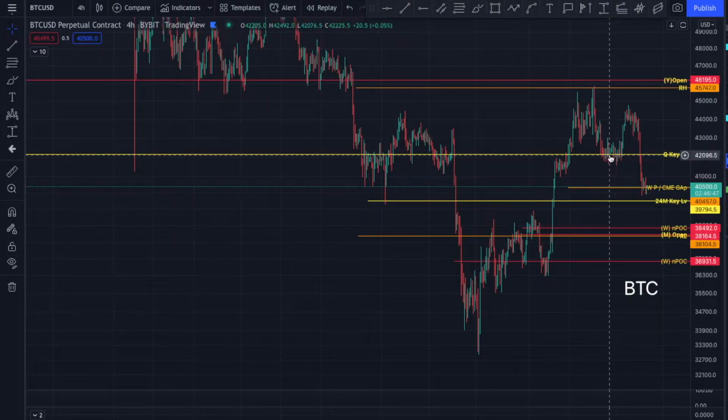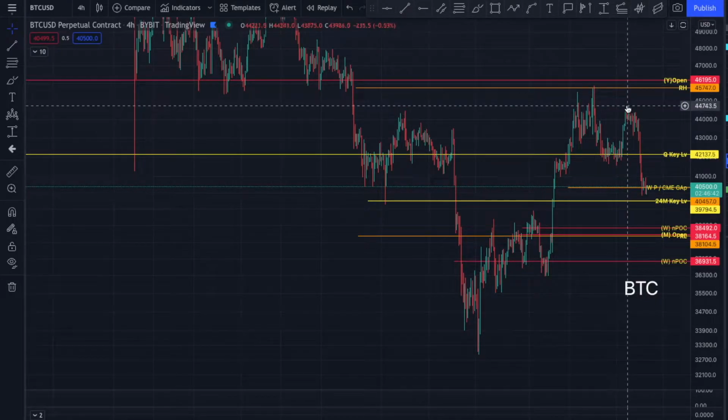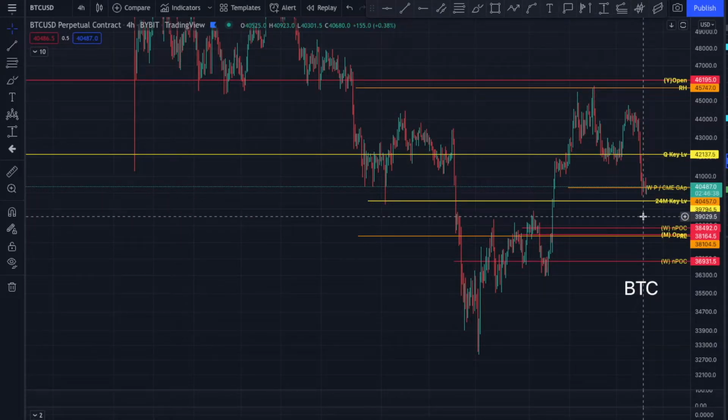And we came down here, held that as support last weekend. Monday got a little pump, but we did put in that lower high, so that pretty much indicates that we are going to head lower, come back down, lose this level. You're looking to the next level, right?